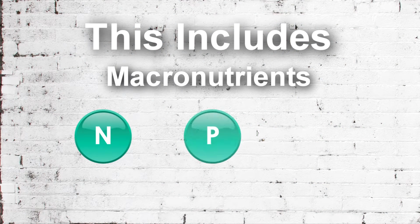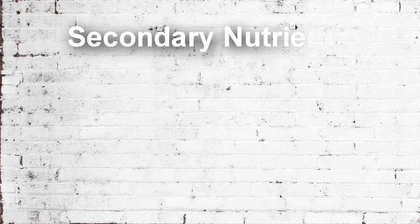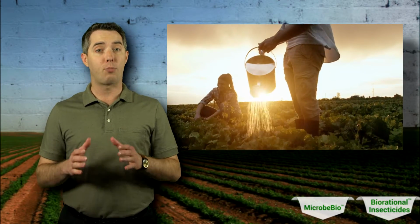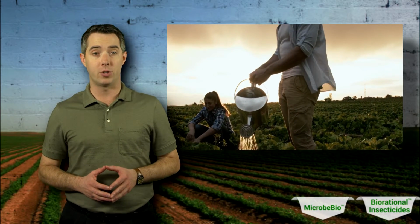This includes the primary macronutrients, nitrogen, phosphorus, and potassium. They are the most frequently required in a crop fertilization program. The secondary nutrients, magnesium, sulfur, and calcium, for most crops, these three are needed in lesser amounts than the primary nutrients. They are growing in importance in crop fertilization programs due to more stringent clean air standards and efforts to improve the environment.